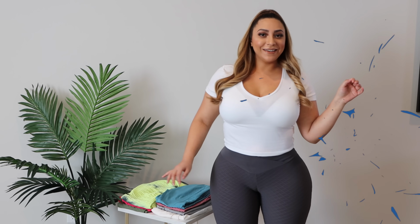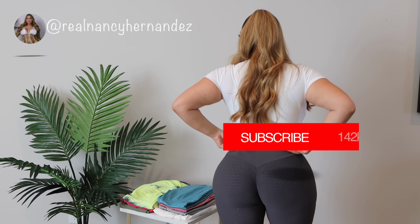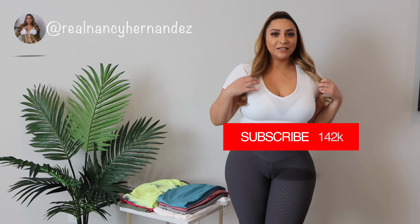These leggings are so comfortable that you can move in them. They're super stretchy and really soft. So let's jump right into it.